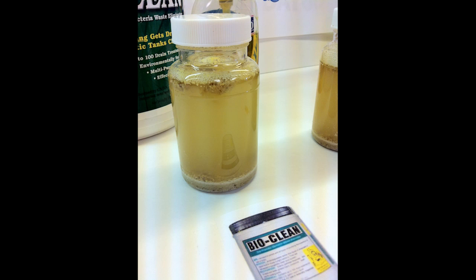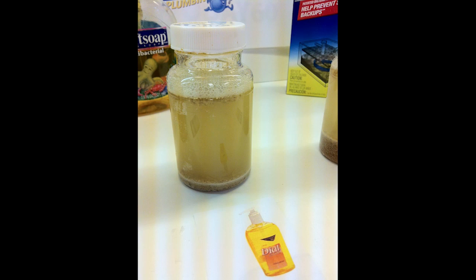The BioClean bottle after 1 hour has seen some significant changes. There's not much cat food floating around up top, and you can tell that right on the bottom there's a little bit of cat food breakdown that would wash away in your drains. Here's bottle 2, and this is the soap mixture, antibacterial soap and BioClean, and you can definitely tell that it's working. It looks pretty similar to the first bottle, which was just water and BioClean and cat food.